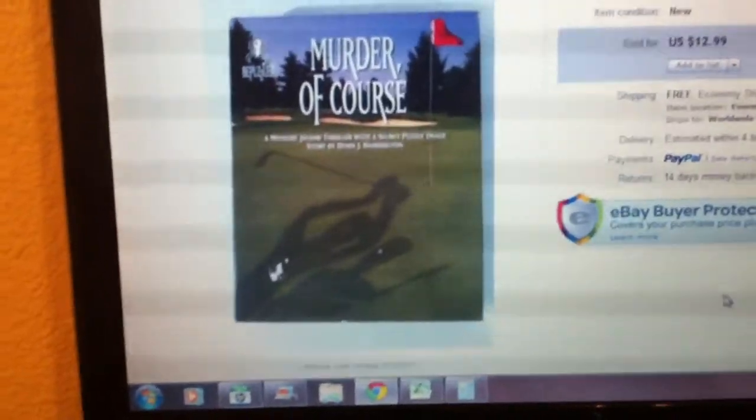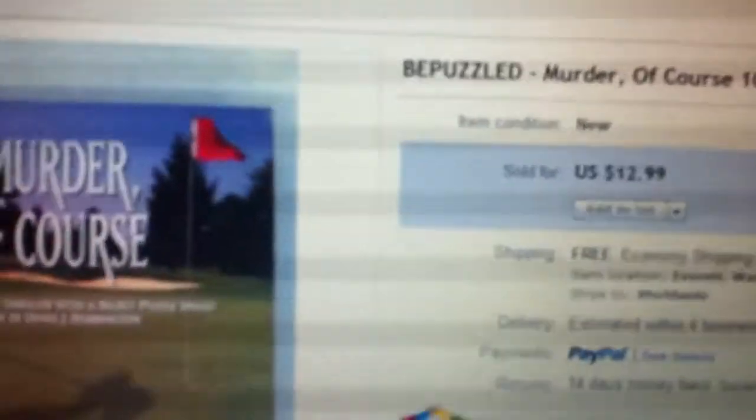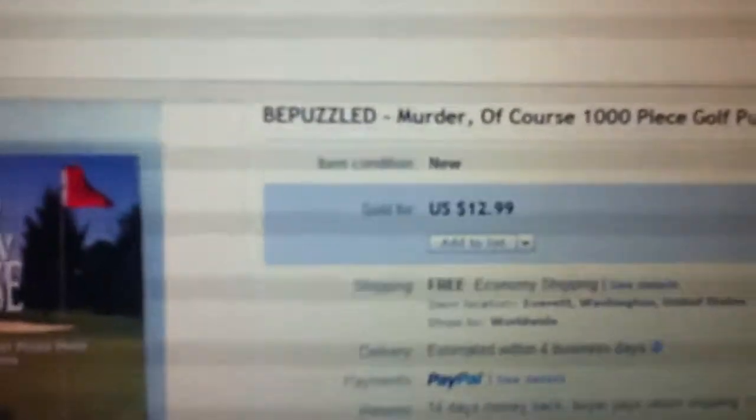Next one, I picked this up at a garage sale for 50 cents. It's a Bepuzzled Murder of Course 1,000 piece golf puzzle. Actually, I spelled puzzle wrong there, but oh well. Basically, it was brand new, except for the little mark right down here where it ripped because they had the sticker on there, and I tried to take it off and it peeled it back some, but it was brand new. It hadn't been opened inside the box, and that's how I advertised it, and ended up selling that for $12.99.